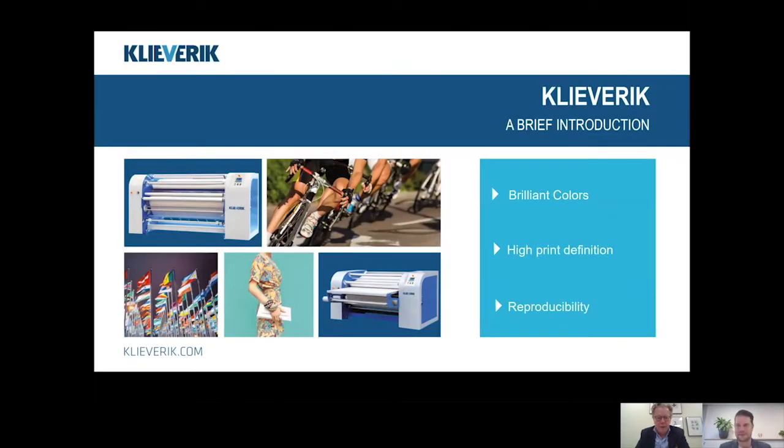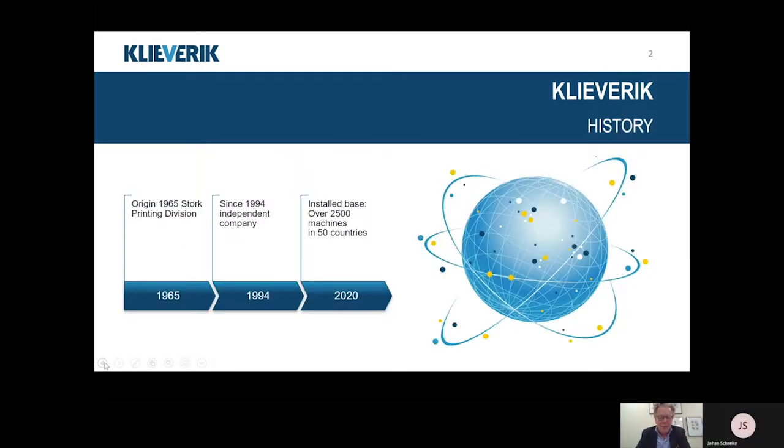Okay, a brief introduction about Klieverik. Tell you more about the history of Klieverik. The origin starts in the 60s, where we were part of the Stork printing division. We were producing at that time calendars for company Stork. You still find these calendars in some areas in the world. And in the 90s, Klieverik became an independent company, and since then we produce the calendars under the brand name Klieverik. Nowadays we have in more than 50 countries over 2,500 installations of rotary heat presses.